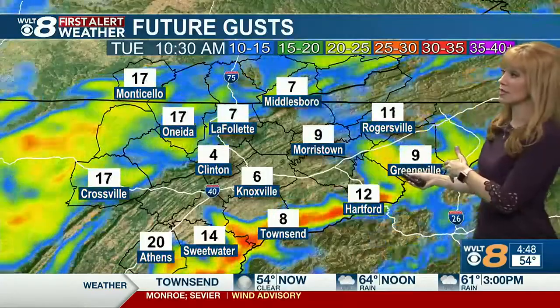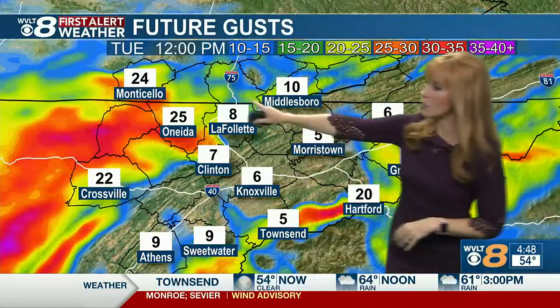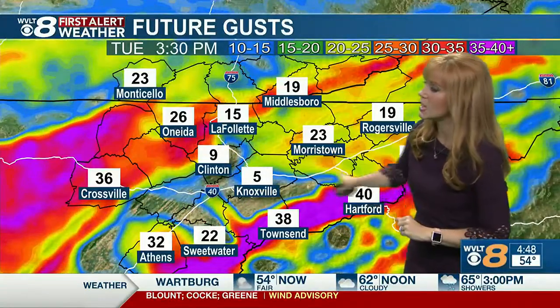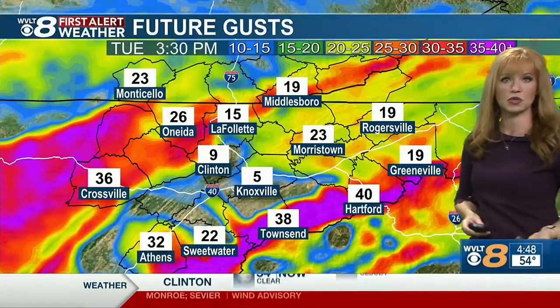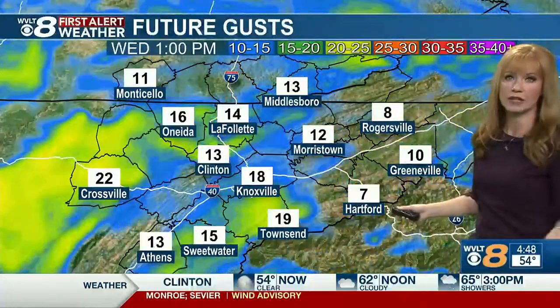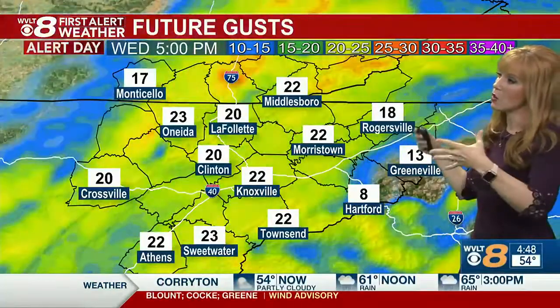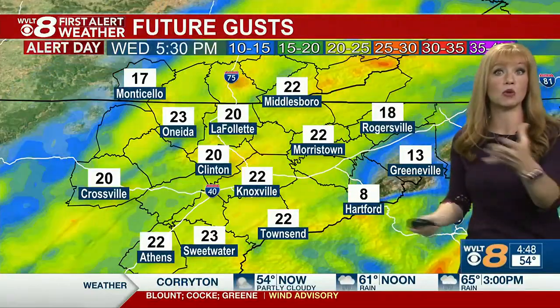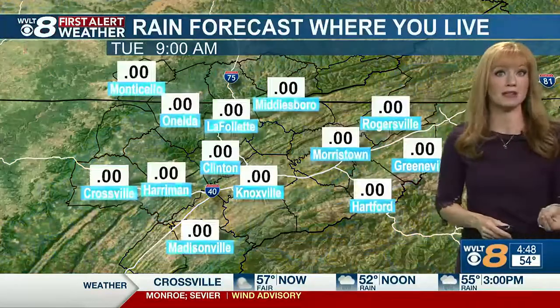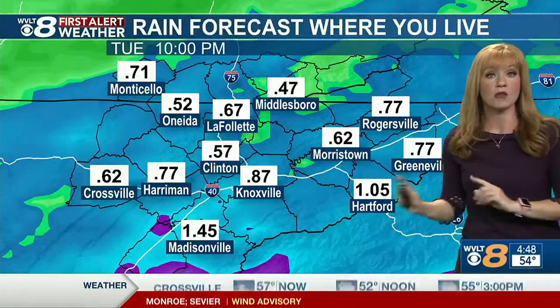So in terms of those gusts, actually, you can see they're a little choppier. We'll have more winds midday on the plateau and the mountains, trying to become breezy in the valley, but windier in the higher elevations with 30 to 40 mile per hour gusts. That'll calm down after that evening batch, very light winds. But then it becomes more of a windier afternoon to evening tomorrow, just ahead of that line of storms. So keep that in mind. Damaging wind is our main concern with your first alert weather day for Wednesday.